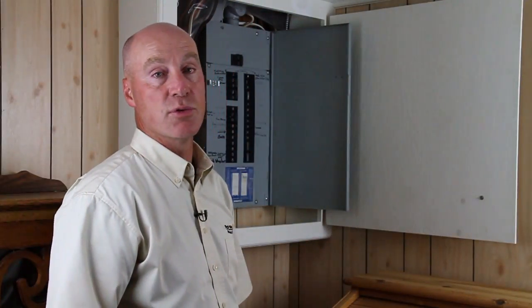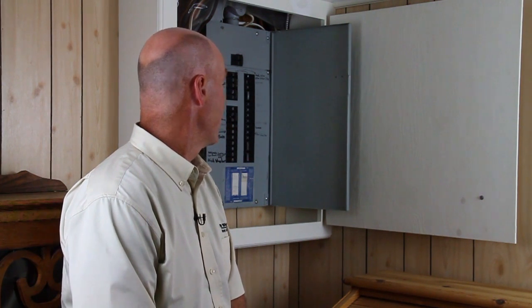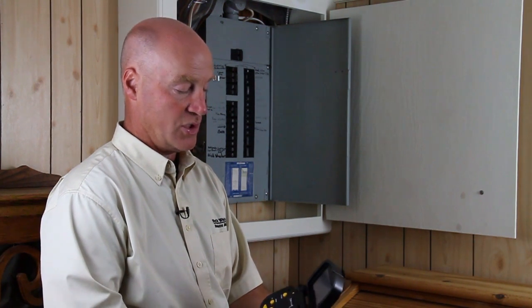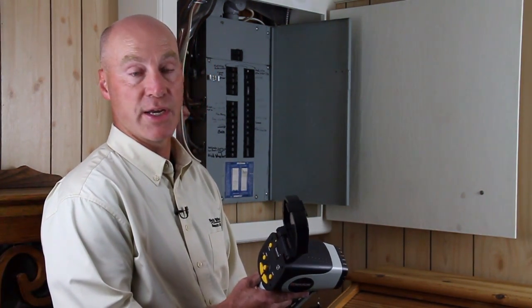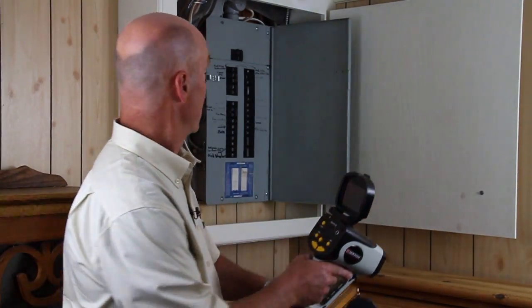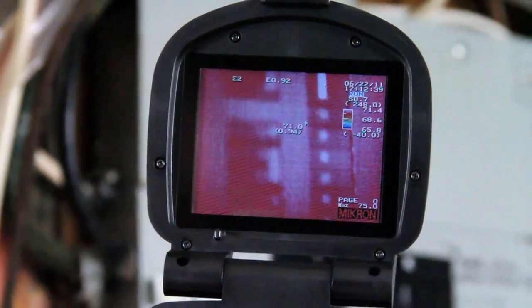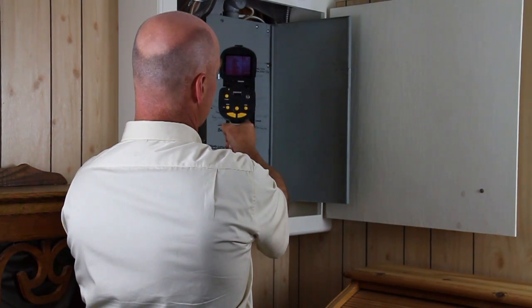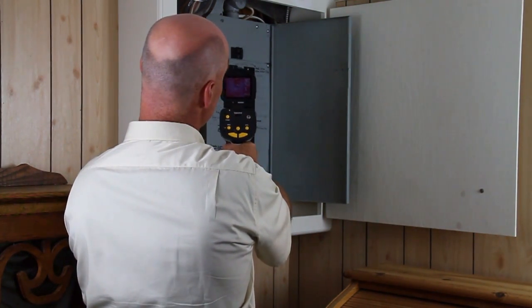One of the things we do when we do an inspection is we take the opportunity to do a thermal image scan. I'm just going to do that right now, to make sure that there are no overheating breakers or connections in this panel. We're now scanning the panel with our thermal imaging camera, looking for any hot spots. Everything looks to be in good condition. No anomalies have been detected. The electrical system looks to be in good shape and working fine.